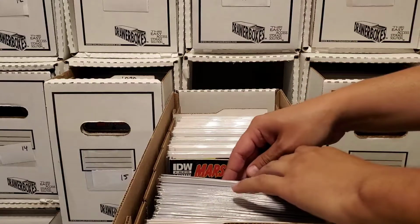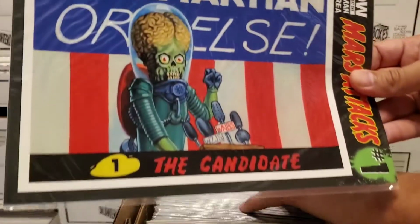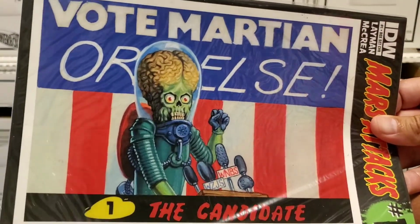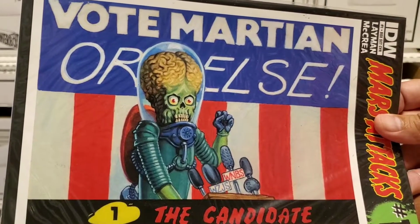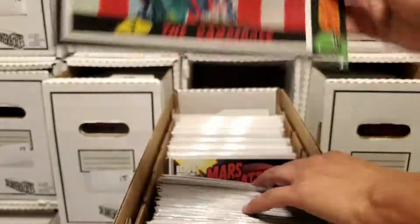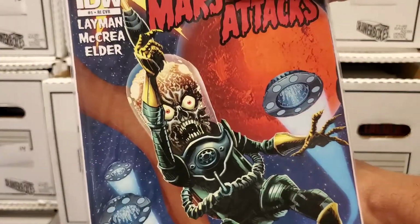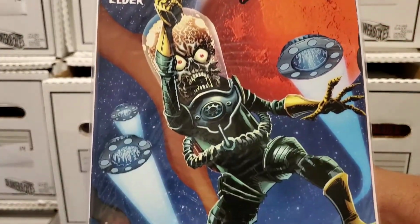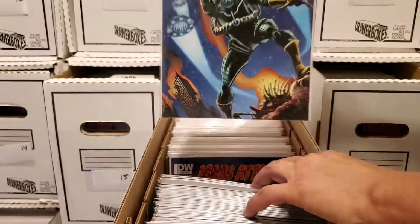Now, when you bought the box set, this is the card that came with the box. The candidate. It's a little They Live action going there. That vote Martian or else. And then this was the retailer incentive cover. If you didn't want to get the cards, you could just get our standard Mars Attacks cover.